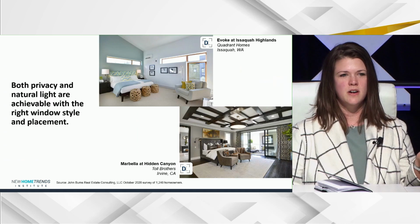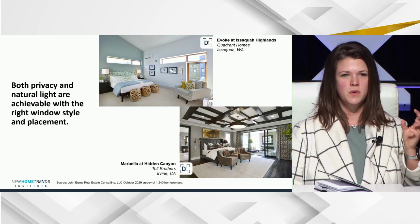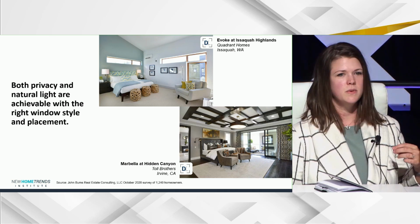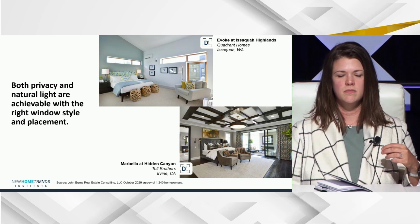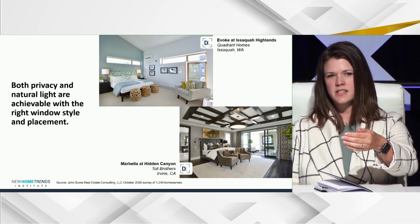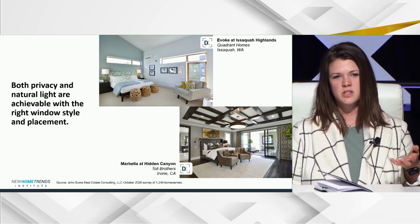I can also give you a couple examples. Here's one in bedrooms. That high window with a door allows for the bed to be placed on multiple walls without giving you any sort of restrictions there, but it also connects to the outdoors. It brings the light in from multiple angles in multiple ways, which lights that room up.